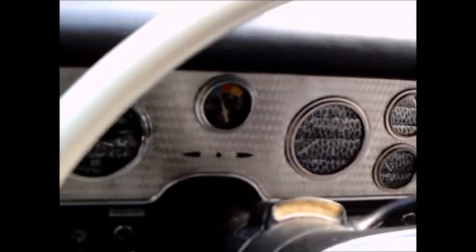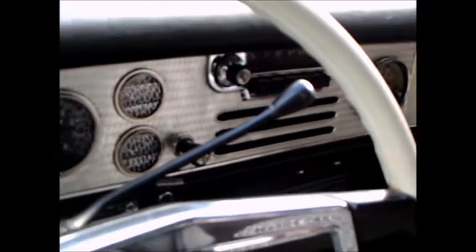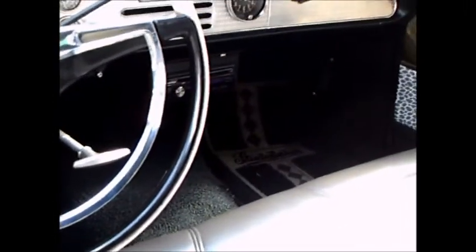And here you see a famous machined dash that Studebaker was known for, and no-nonsense instruments. Now, this is what a cockpit should be, really. I mean, it's very functional. Car has automatic. And the handbrake is pulled out, as you can see.